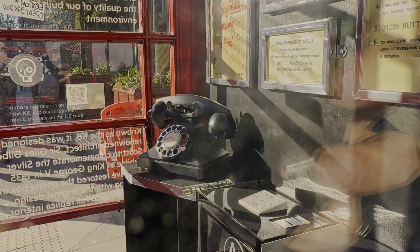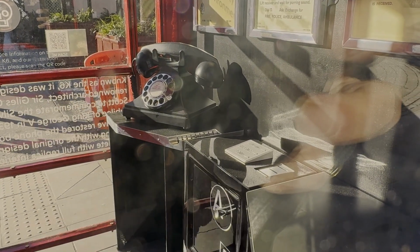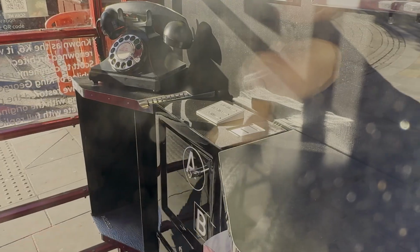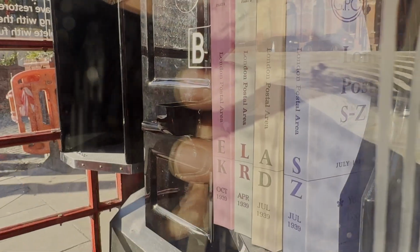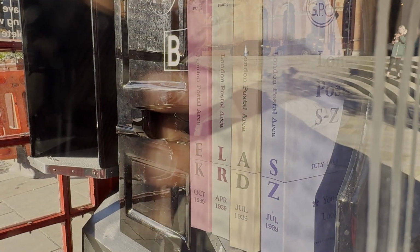I've brought you to this particular K6 because it's been reconstructed to look as it would have done when originally opened. As you can see, there's the old telephone with the AB button, and if I come down here you can see the phone books for London, A through Z.